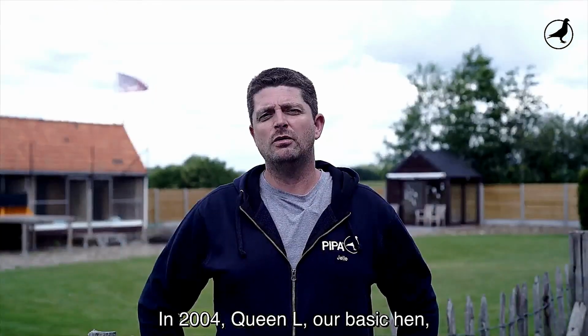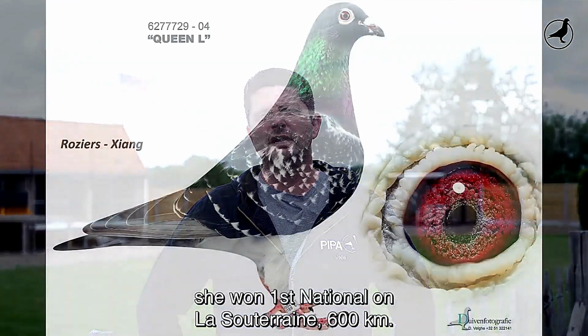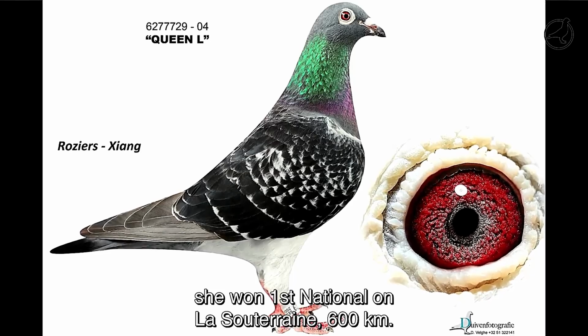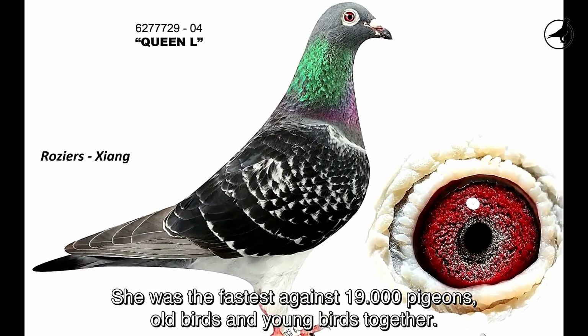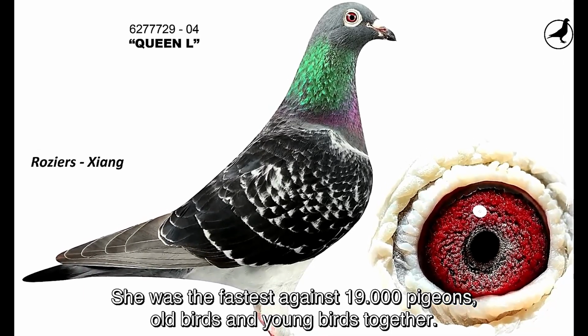2004, Queen L, our basic hen, she won first national on La Souterraine. Was about 600 kilometers. She was fastest against 19,000 pigeons, old birds and young birds together.